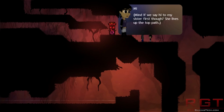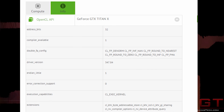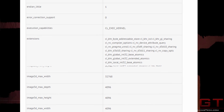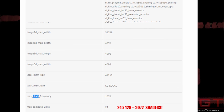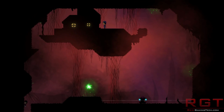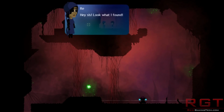The max clock is 1076 and the max compute units are 24. Now, if you know anything about the Maxwell architecture, you can simply take 24, times it by 128, and that comes up with 3072. And if you're saying, well, that sounds an awfully familiar number, you would indeed be correct. It's pretty much what we'd expected for some time with the Titan X.